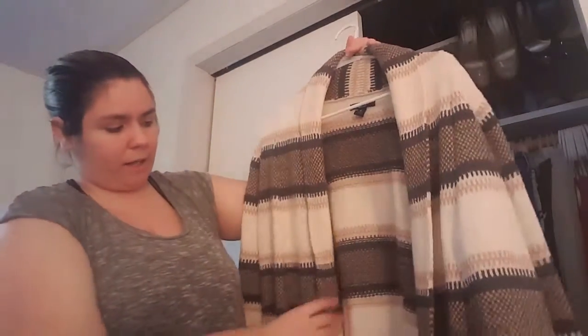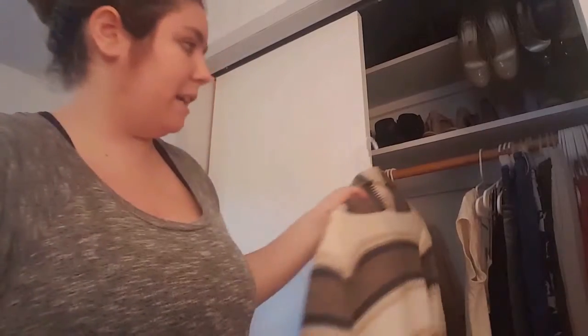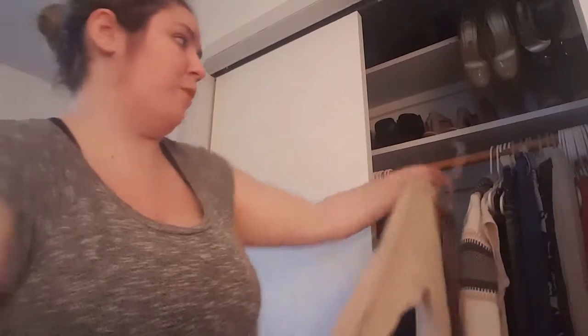This is my nice big heavy cardigan that I got from Old Navy, multicolored. I like it. Getting into winter and fall, it's perfect for that time of year. And here I have a thinner, long beige cardigan. I'm not sure if I'm going to be keeping this one just because it is open and it's not that long. I do have this one that I just showed you, which is open and long, but a lot more warm. So I'm not sure if I'm keeping this one. I'm going to put it on a maybe.